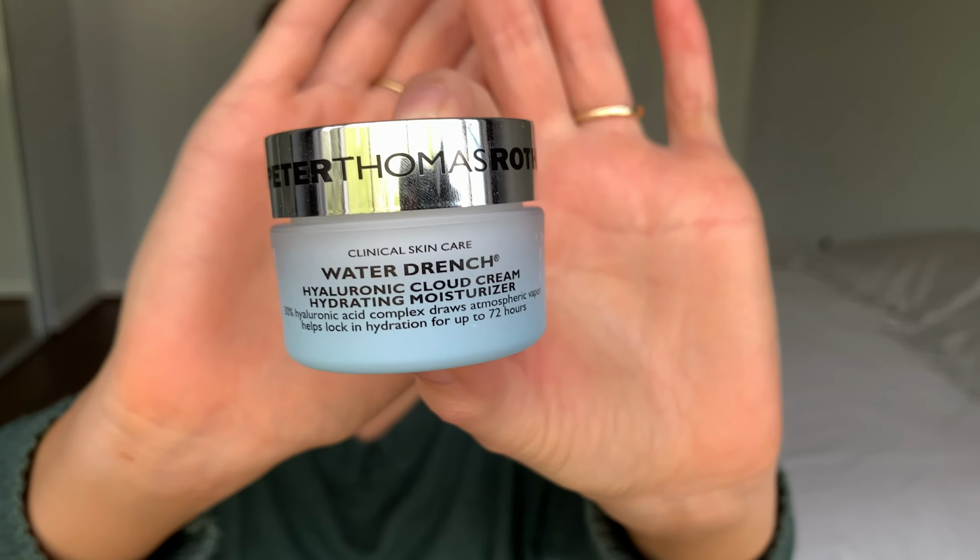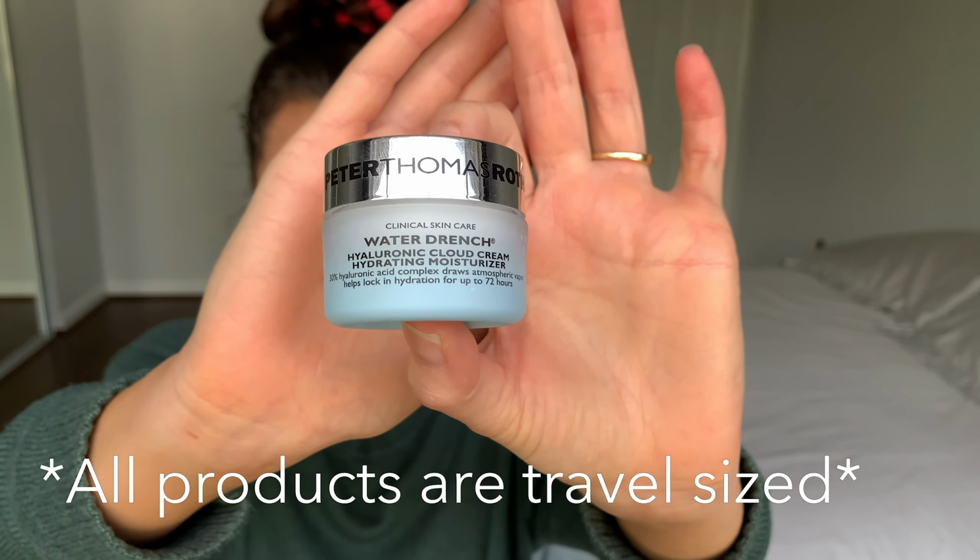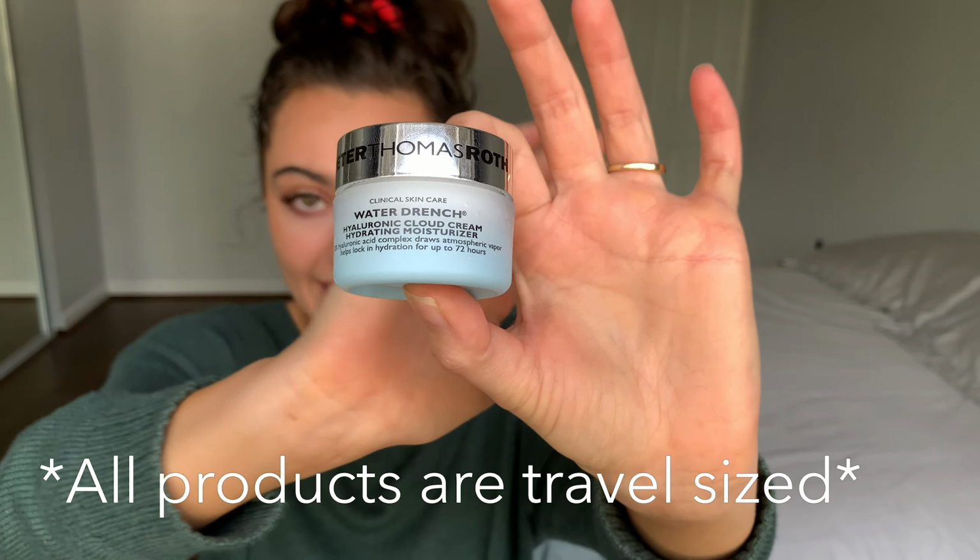Bear with me on this next one. The Peter Thomas Roth Hyaluronic Water Drench Cloud Cream Moisturizing Lotion. I don't know, something like that. It's a mouthful, but it is worth it. This little guy contains 30% hyaluronic acid, ceramides, elderberry, and silk, and I am obsessed with it.